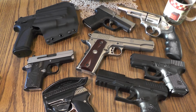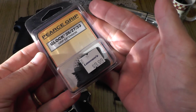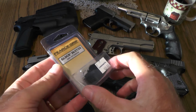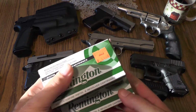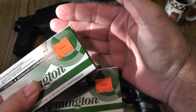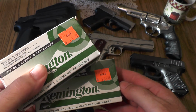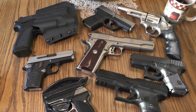Let's see, I got this Pierce grip extension. That was $9.99, but that'll allow me to go from 10+1 to 12+1, if I understand that correctly. And then I needed some ammo to break it in, and so they had ammo on sale. Now this is the regular price. It wasn't marked down yet, but it was regularly $11.69, and it was marked down, I think, to $10.30. So anyway, I made a haul, and I'm ready to go to the range.